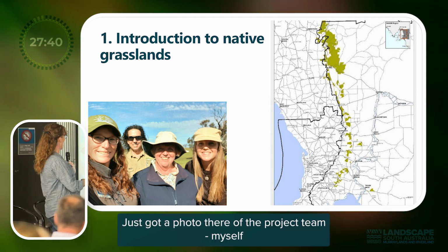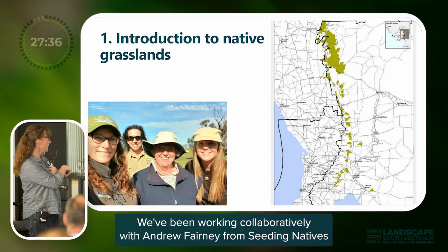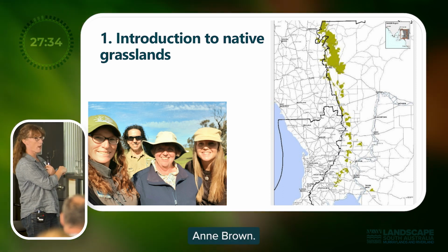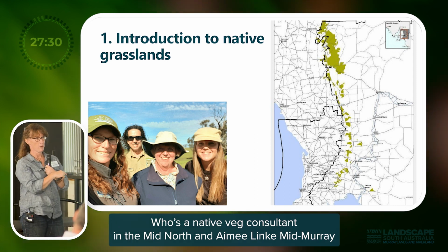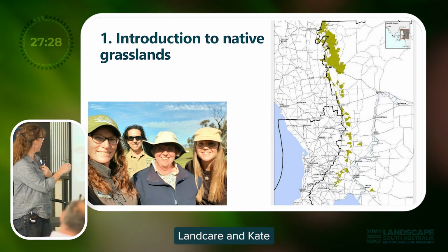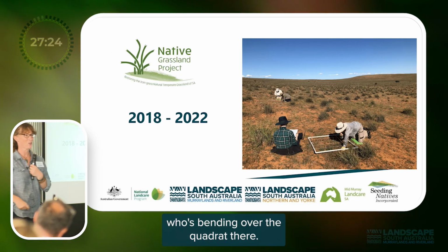Just got a photo there of the project team. Myself, we've been working collaboratively with Andrew Fanny from Seeding Natives, Anne Brown, who's a native veg consultant in the Mid-North, and Amy Linky from Mid-Murray Landcare, and Kate, who's bending over the quadrat there.